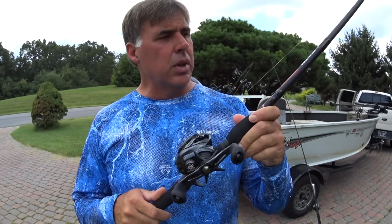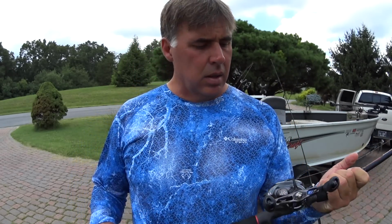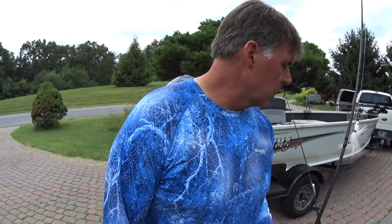Daiwa Tatula 300. This is a Dobbins bull shad rod. I've got 50-pound Power Pro braid on this. One thing I've always wanted to do was to catch a striper on top water.